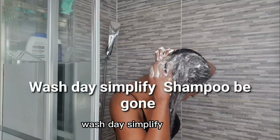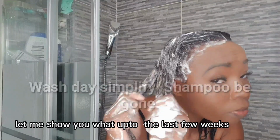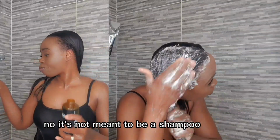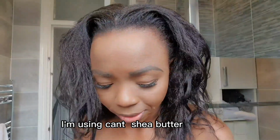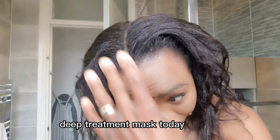Wash day simplified. Let me show you what I've been up to the last few weeks. When a product is lathering up, it's not meant to be a shampoo, but it's acting as if it is a shampoo. You know, I'm going to milk it. I'm using Cantu shea butter deep treatment mask today.